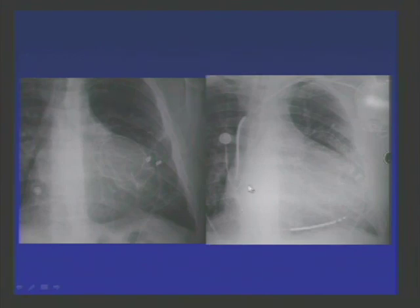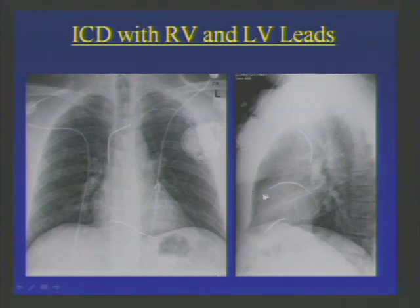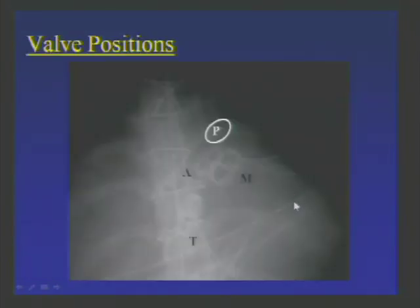Again, in this case with a right atrial pacer, but this is not necessary. I've seen a couple of cases where they've actually decided to put defibrillator leads in a posterior vein, much as a pacer lead, as well as in the right ventricle. I'm not sure why that happened, but it did in this case. So moving on to valve positions.